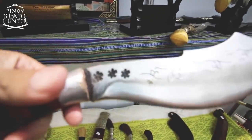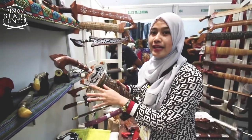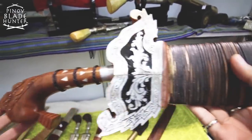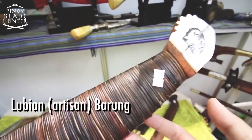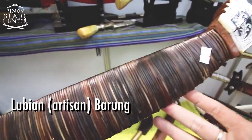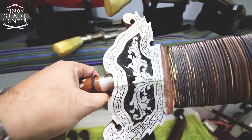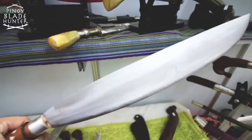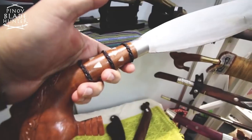This is the popular Lubyan blade. It's made of carved mother-of-pearl shell. The handles are also of mother-of-pearl shell, and the wood is acacia mangium. Lubyan is the name of the artist. He's retired military from the Air Force. He used to give tokens to his commander, the Commander General of the Philippine Air Force. And sadly, he passed away just recently.